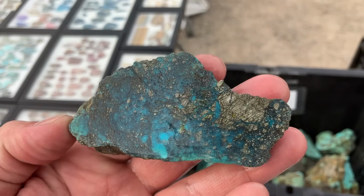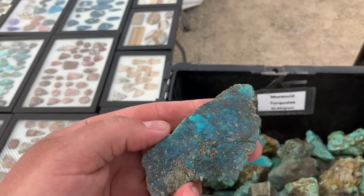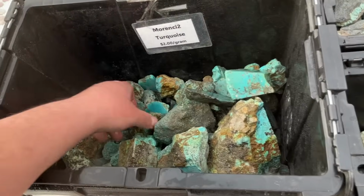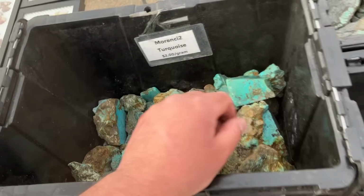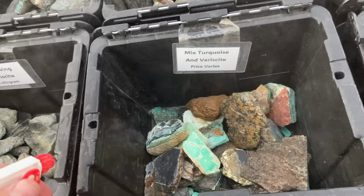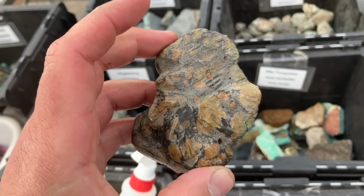I'm out buying Colombian emeralds. That's how we do it. So we got to make it so you spend it. Let's throw them on the ground. Mixed Veras Sites. Is this a Veras Site?